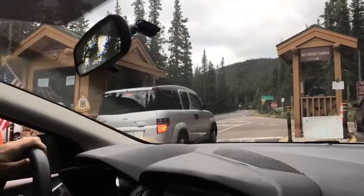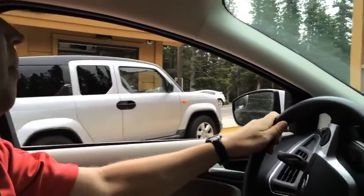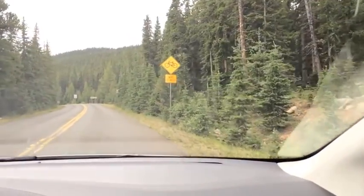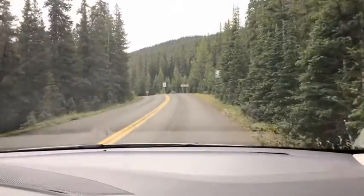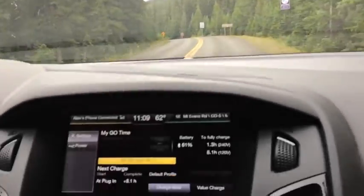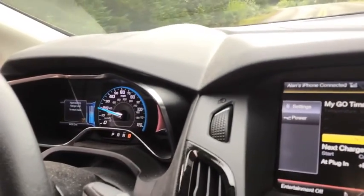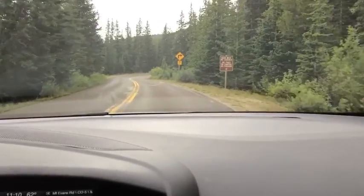So here we are at the entrance to Mount Evans, and we are going to pay right here. Sign to Mount Evans. We have 14 miles to go. Summit Lake is up there at 9 Mile Point, and that'll be the next place we probably stop, but we'll film some along the way. And we are now in the high alpine forest area.